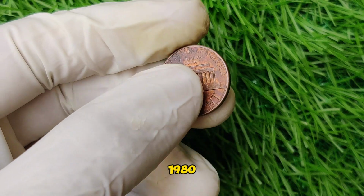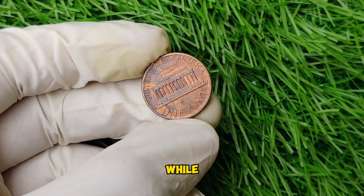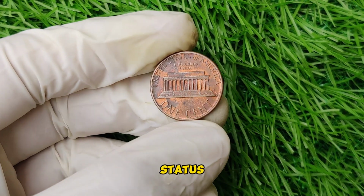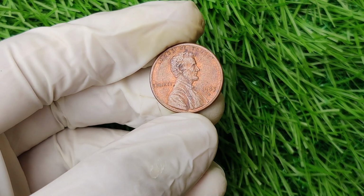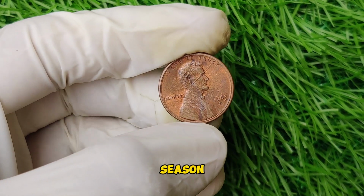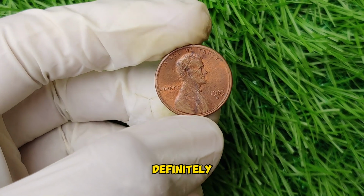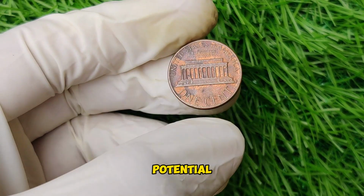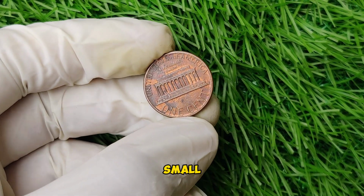So, can the 1983 Lincoln penny really be worth $1 million? While it's unlikely that most 1983 pennies will reach that legendary status, there's no denying that these coins hold significant value for collectors, especially those with rare errors or in mint condition. Whether you're a seasoned collector or just starting, the 1983 Lincoln penny is definitely a coin to keep an eye on. With its fascinating history and the potential for valuable errors, you never know. Your next find could be worth a small fortune.